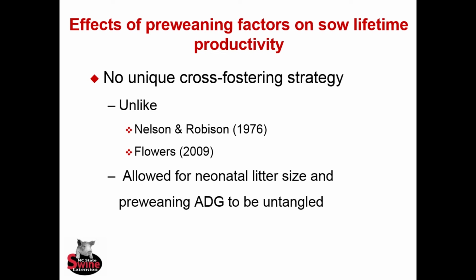And so in the earlier studies of Robinson and Flowers, you have differences in the litter sizes that those gilts are reared in, but you also have a difference in the number of pigs that are nursed. So those two factors are kind of confounding. What this study of Cassidy's did is let you sort out: is it really the increase in pre-weaning growth that's causing the better reproductive lifetime, or is it the number of piglets nursed? So that's what this study helped to depict.